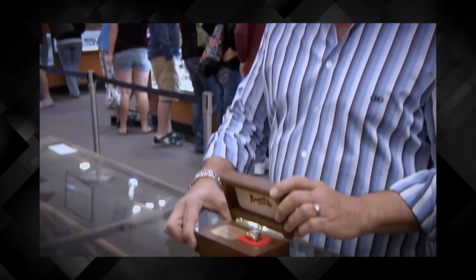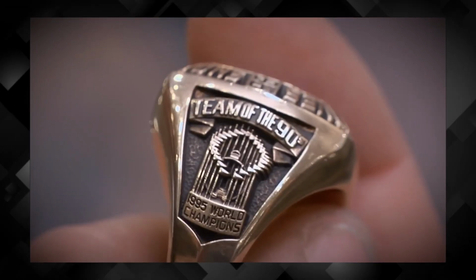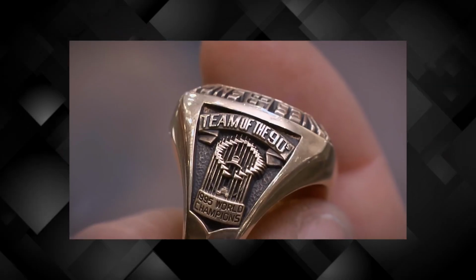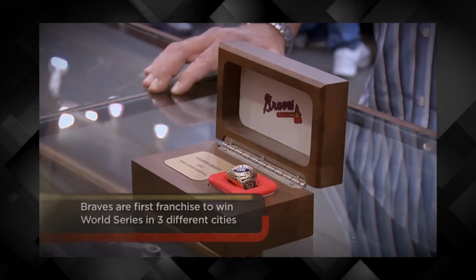A man walks into the gold and silver pawn shop holding what looks like sports royalty in a box, a 1995 Atlanta Braves World Series ring. Shiny, bold, glittering with diamonds, and tied to a team that finally clinched a long-awaited victory. It's not just a ring, it's a symbol of the Braves' one shining moment in the 90s. The man says he's moving to Vietnam and wants a cool $13,000 for it. It's a high price, sure, but it's a championship ring, or so it seems.